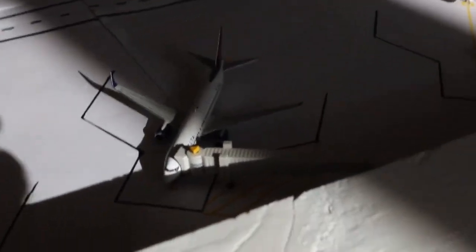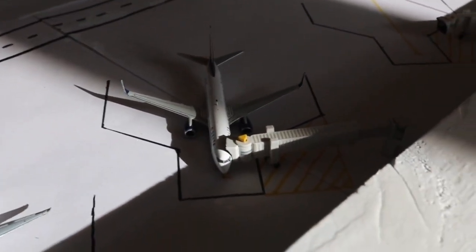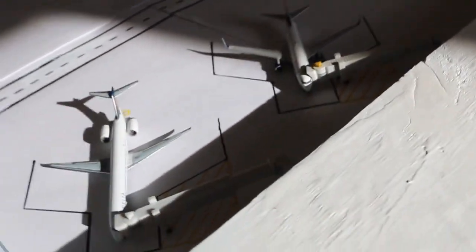Here we have a delayed Delta Airlines Boeing 737-800. Sorry about the light. Currently loading up a service out to Atlanta as well, delayed due to maintenance.